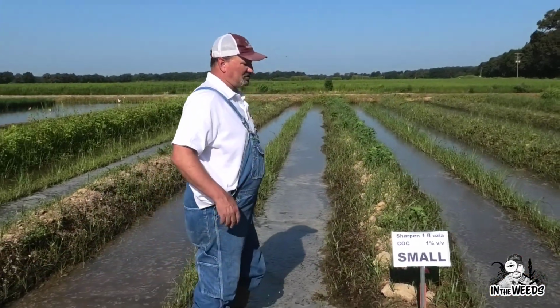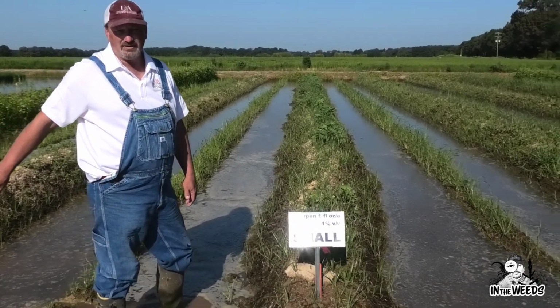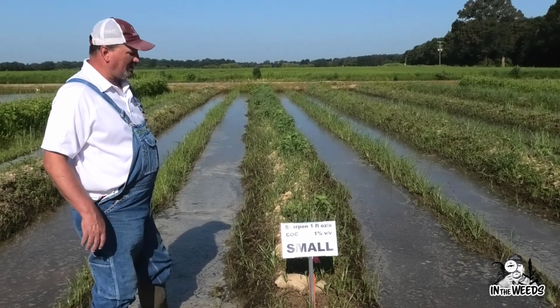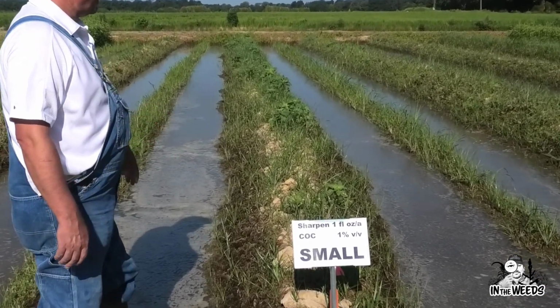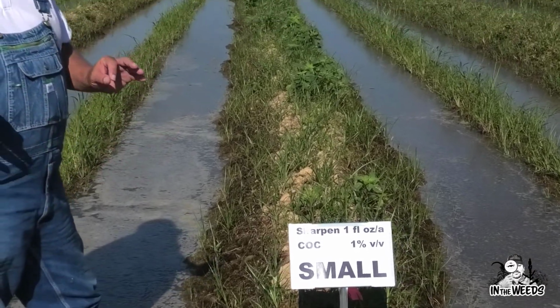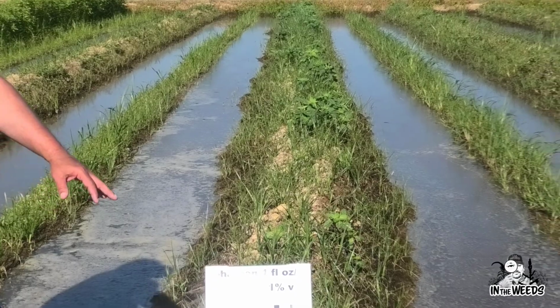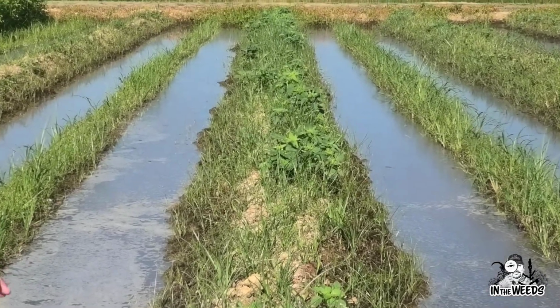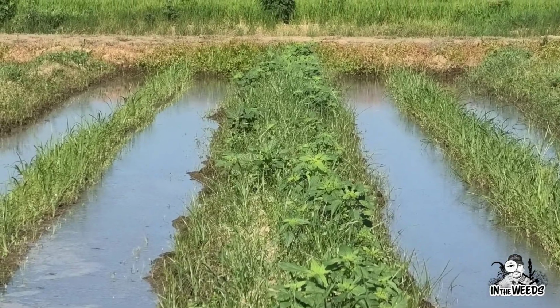This is Sharpen at 1 ounce. The propanil rate also, just again as a reminder back there, was 4 quarts of propanil. This is 1 ounce of Sharpen with crop oil concentrate, and you can just see Sharpen is really not as effective as what we saw with propanil. If we are going to use Sharpen for pigweed control, crop oil concentrate is what we would have to use. That's what the label allows.